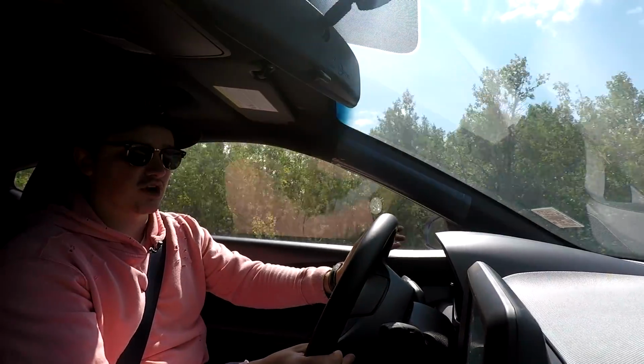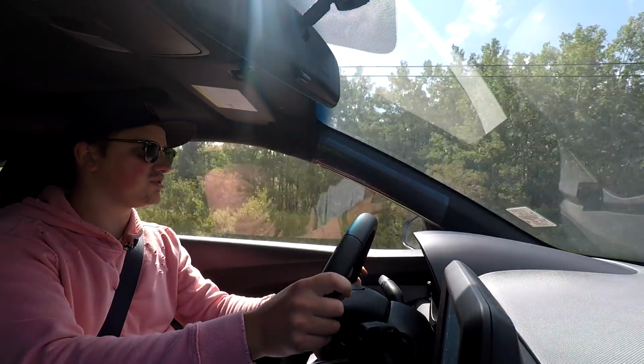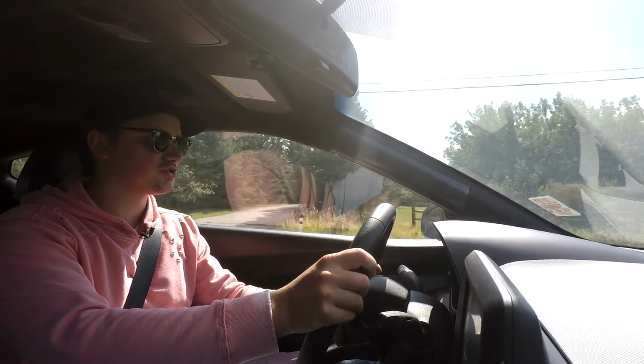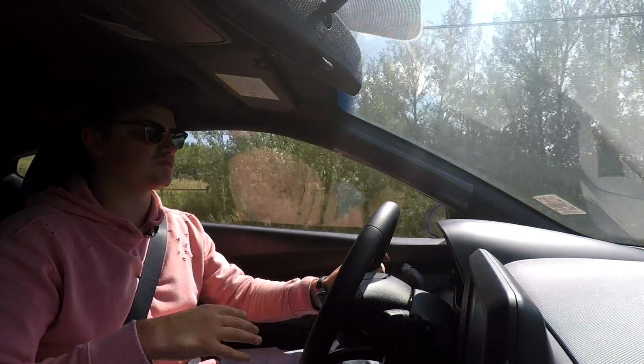Now in terms of how this car handles these twistier sections, there's little to no body roll. It's a smaller car, it's kind of what you expect, but it comes around these corners extremely well, and then you have that fun go-get-'em power right out of the turn.